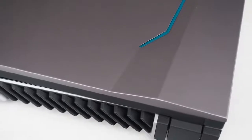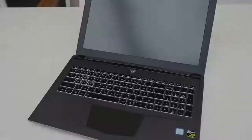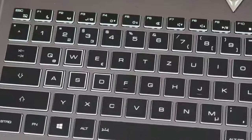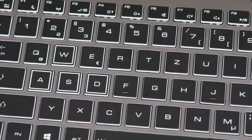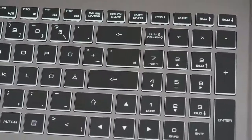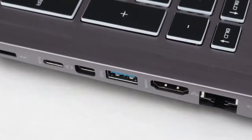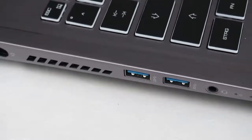At the time of writing, our review unit equipped with a GeForce GTX 1060, a 256 GB NVMe SSD, and 16 GB of RAM would clock in at €1,405, $1,663, which is reasonable compared to other GTX 1060 laptops, such as the Gigabyte P55W V7, the MSI GS63VR7RF, the Schenker XMG Core 15, or the Acer V15 Nitro Black Edition.